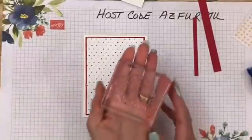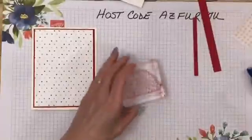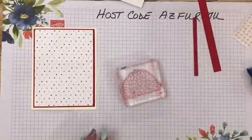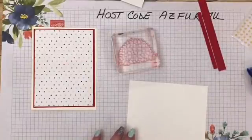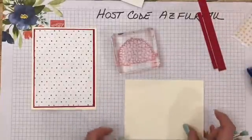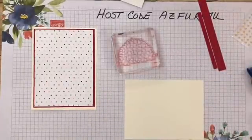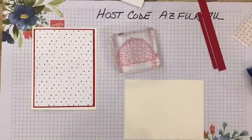Now, does anybody see what that looks like? I don't know. Maybe it doesn't to you, but it does to me. So let me show you what I'm going to do with this. I'm going to bring this in. And I think I'm going to use the off-white. Okay. I'm going to bring in 2 colors here. I'm going to do Mint Macaroon.